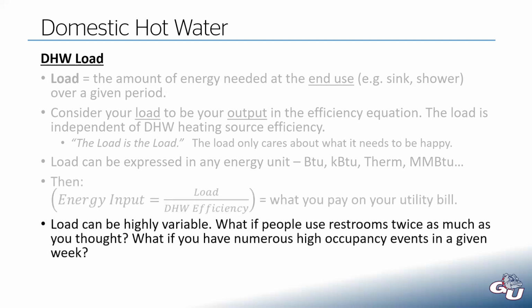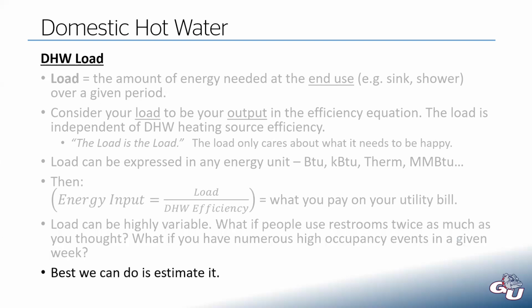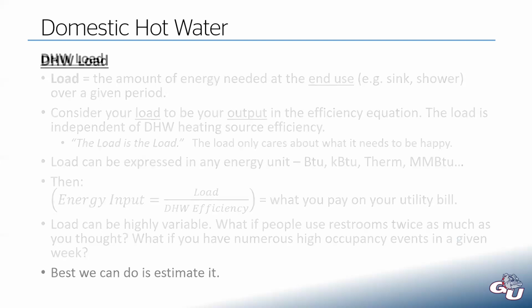Your load can be highly variable. What if people go to the bathroom all the time? Or what if you have an event center and there's a whole string of high occupancy events in that week? Best we can do is estimate it, which I realize I've been saying a lot throughout this course.